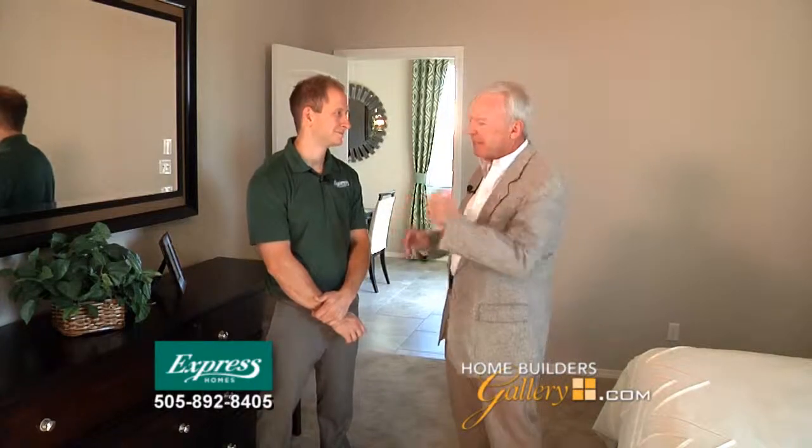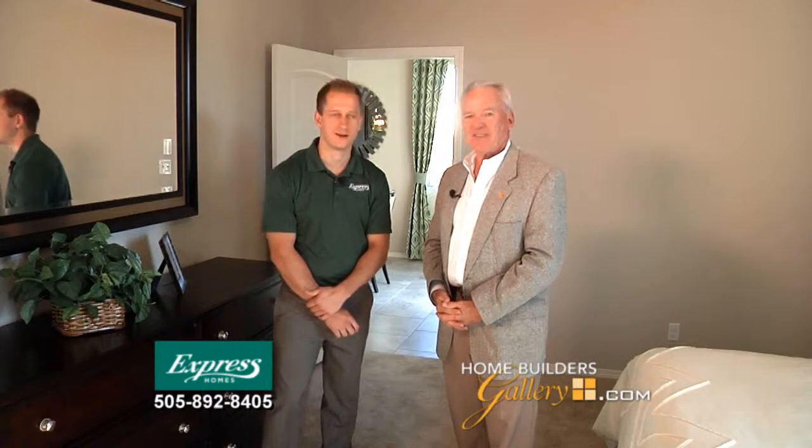Brian, this is really a great owner suite, and one of the things that really impresses me about the whole line of Express Homes are the 9-foot ceilings. It just makes the whole house look so much bigger. But tell us a little bit about the owner suite. It sure does. You know, one thing we're constantly complimented on is how well designed our homes are. They're open and designed for the way folks live today.